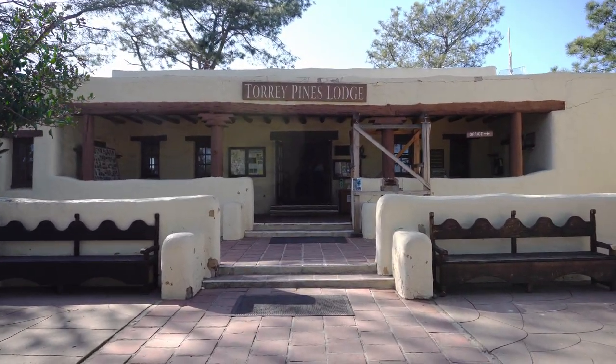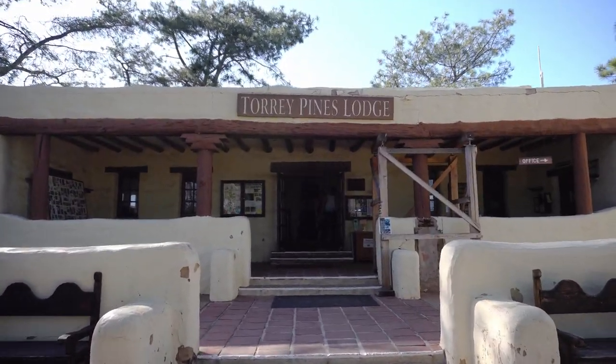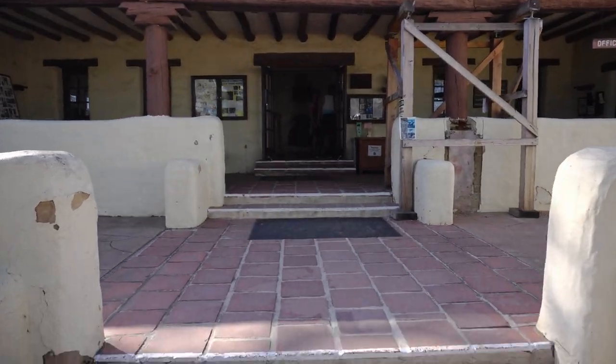So here's Torrey Pines Lodge, and apparently it's also the visitor center. So I'm here at the lodge, and are you a volunteer? I'm a volunteer docent, Steve Neal. Awesome, and can you tell me a little bit about this building? Yeah, this building was completed by Ellen Browning Scripps, who had it commissioned in 1923, and it was opened as a restaurant because the little road out front here was the first paved road between LA and San Diego. So it was paved in 1915, and this restaurant was opened in 1923.